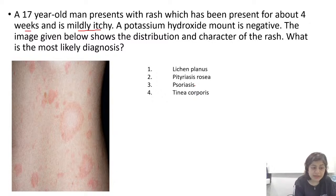Great, Vipesh, you are right. The correct answer here is pityriasis rosea. Now why is it pityriasis rosea? Because they have specifically mentioned that the potassium hydroxide mount is negative. So definitely it cannot be tinea corporis.